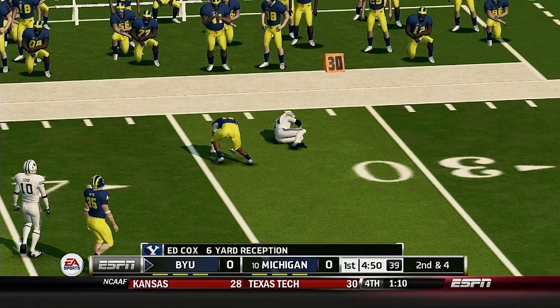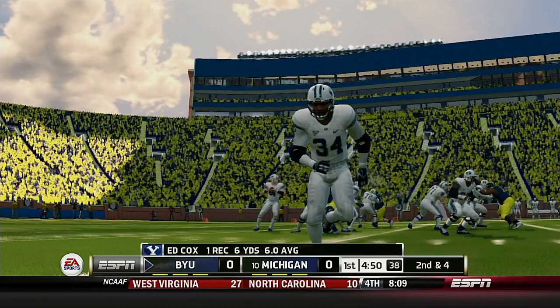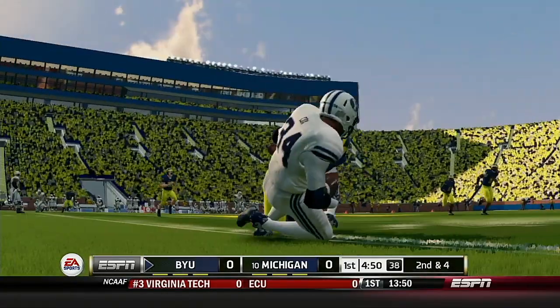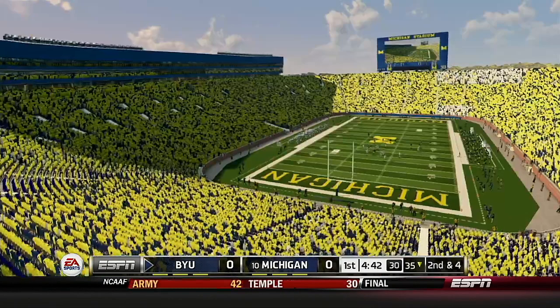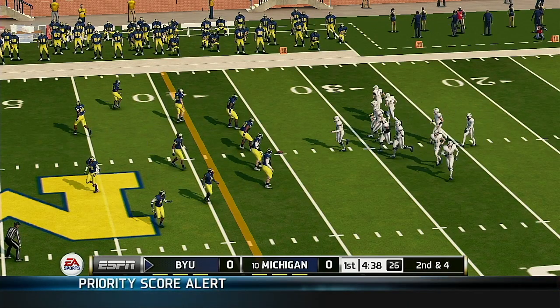Big hit. He stopped in his tracks. Almost 6 yards on the play action. The defense here let the halfback roam free for a second, and they were able to connect for a short gain on the play. Second down now, and they need about 4 yards to pick up the first.